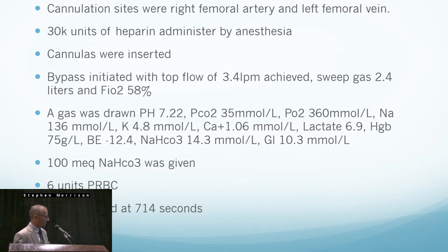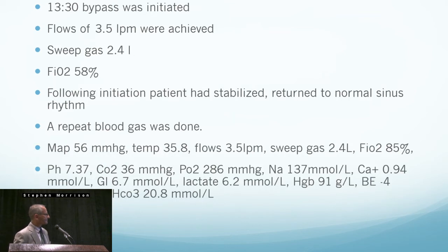100 milliequivalents of bicarb was given, and 6 units of packed cells were given to the patient at this time, over a period of time. ACT returned at 714 seconds. 1330 bypass was initiated. Again, flows of 3.5, sweep gas of 2.4, FiO2 58%. Following initiation, the patient had stabilized, returned to normal sinus rhythm. Repeat gas was done. MAP was 56, temp 35.8, flows 3.5. pH was corrected, and all the other numbers were acceptable.